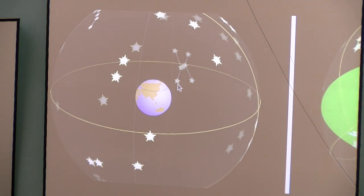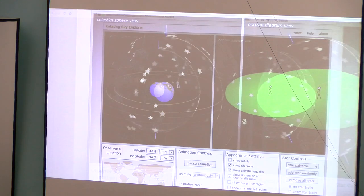Just looking at this leftmost pane here, we know that it's Earth that's spinning. But now we're going to pretend, for the purpose of answering some questions about predicting how things should move over the course of a day, that it's the sky and the celestial sphere spinning.